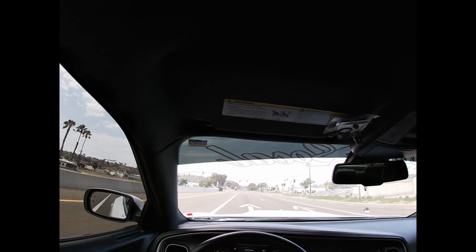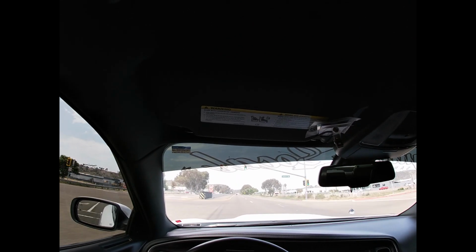If we're being honest, I think this is a great car to start off with, especially to get used to all of the power that you're gonna get from the Scat Pack.